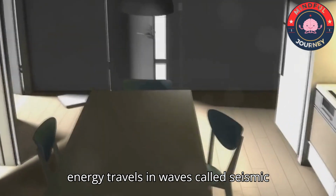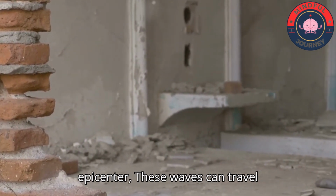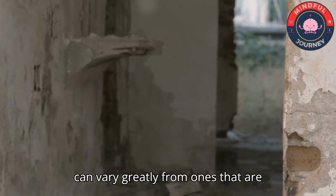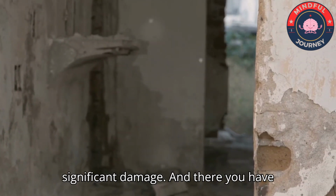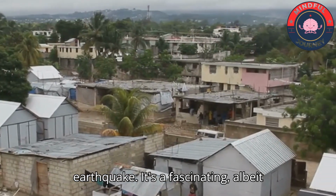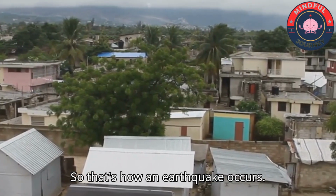This release of energy travels in waves called seismic waves, radiating out from the point where the earthquake originated, known as the epicenter. These waves can travel great distances, shaking the ground as they go. The severity of an earthquake can vary greatly, from ones that are barely felt to those that can cause significant damage. And there you have it. From the movement of tectonic plates to the release of seismic waves, these processes culminate in what we know as an earthquake. It's a fascinating, albeit sometimes frightening, display of the immense power and dynamism of our planet. So, that's how an earthquake occurs.